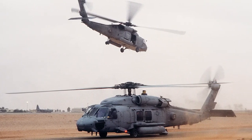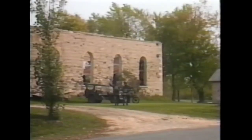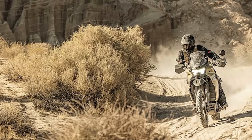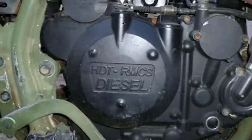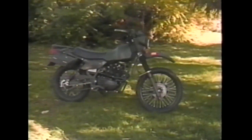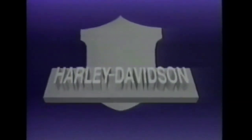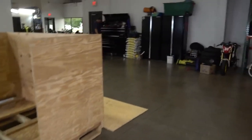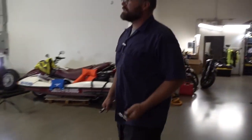Rumor has it that only a few of these bikes made it in the Desert Storm, but Harley never got the contract from the US military, ultimately getting beat out by one of the most reliable motorcycles ever built, the Kawasaki KLR 650, which was converted to run on diesel, which became a requirement for the military. Only 500 of these motorcycles were ever made, making the MT500 one of the rarest and strangest motorcycles to ever wear the Harley badge.